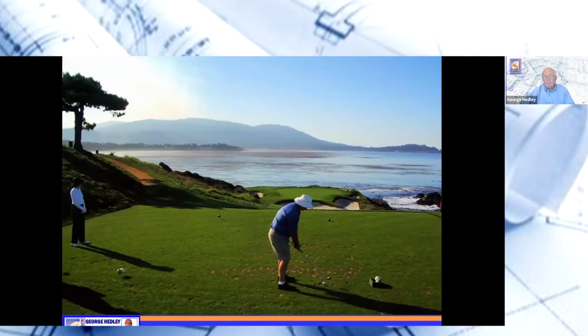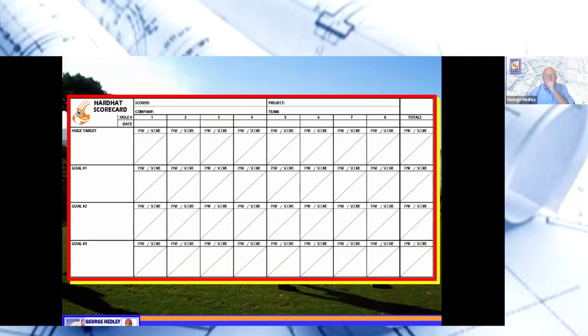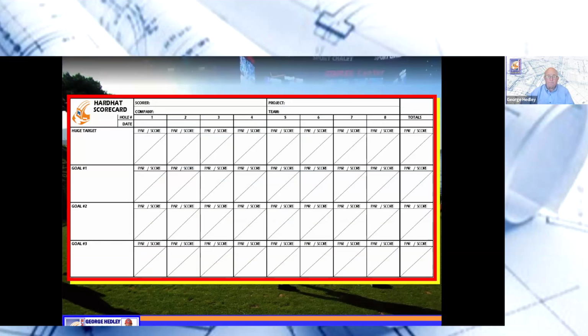Okay, so if I'm playing golf, like number 7 at Pebble Beach, one of my really fun holes, there I am trying to get it on the green, a short hole, but it's beautiful. So I need a scoreboard. I need to know what par is, and I need to keep score. Basketball, you need to keep score.